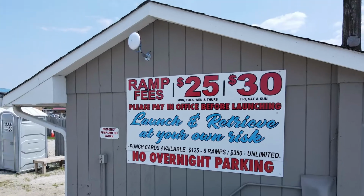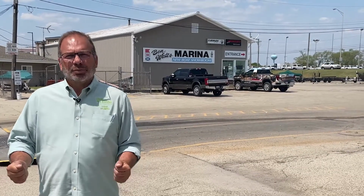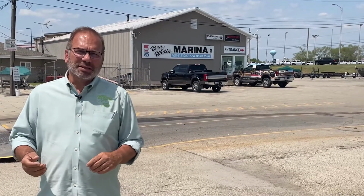Lots of parking. You can get your boat summerized. They'll get it prepped for you. Check your batteries, check all your plugs, make sure they're in. You can also get it winterized here at the end of the season.